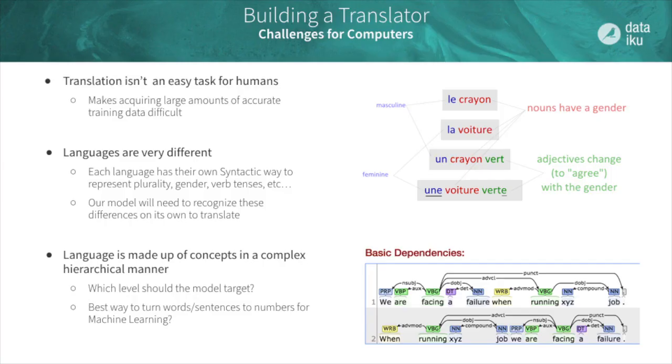First off, translation isn't an easy task for humans. I struggled in language classes. Well, I wouldn't say struggled, but it definitely wasn't my strong suit.